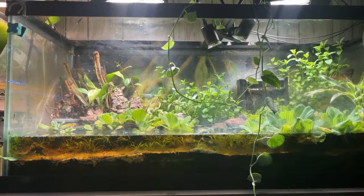Got another bag design done. See what we got in the chat. Christian B, I've got a white pond snail. It came on a plant. I love the little Yoda ears. Oh, that's cool. That is so cool.